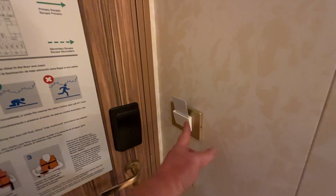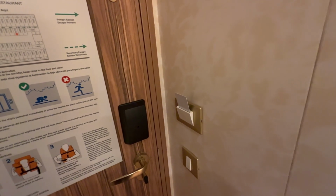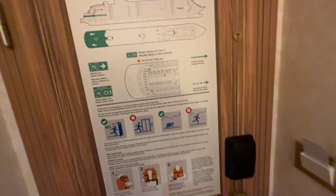You've got your light switch right here. You've got the card. They give you a card automatically. That's got to be in there in order to turn the lights on. So old school, you used to have to put your room key. Now they give you one of those. All your safety information. You've got your snoozing in case you want to have some peace and quiet. Hang that on your door outside.